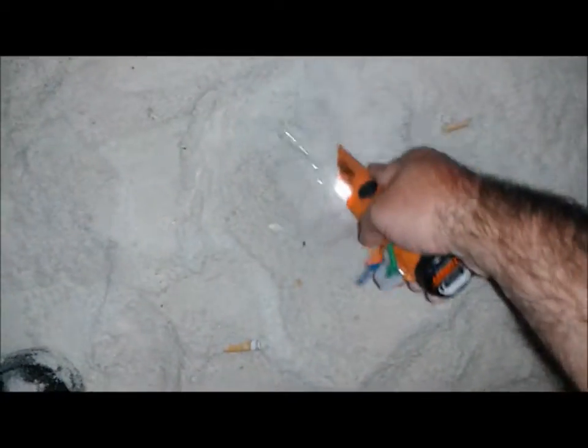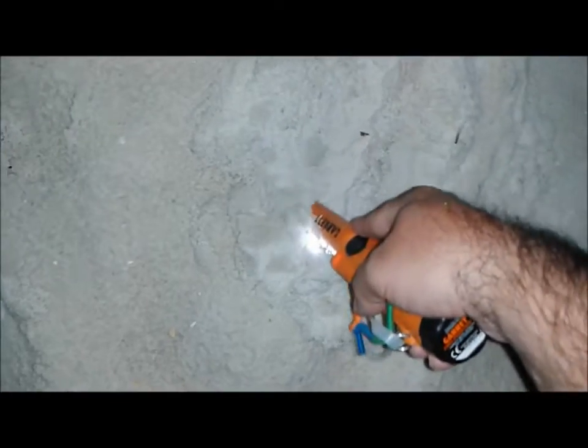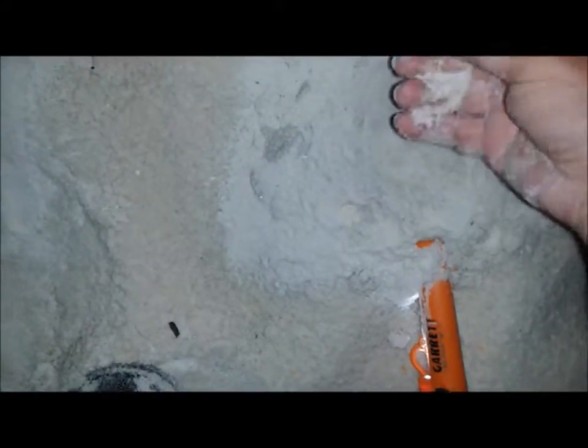All right, we got another target. And it is, hey, well, you know, bottle cap. All right, the target. It's a penny. It's a penny. Shiny memorial. Nope. It is a shield, so it's not very old. Alright. On to the next one. I got another target. Maybe it won't be a bottle cap. Yeah, it's a dime.